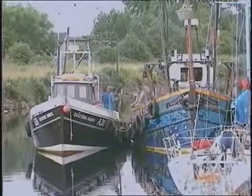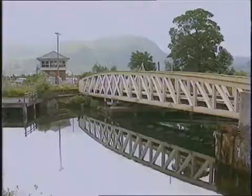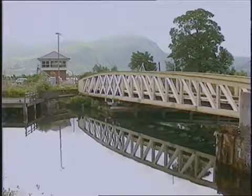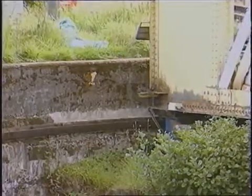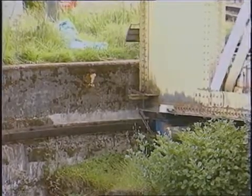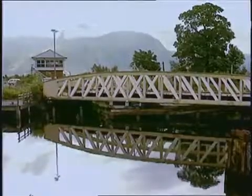At Banavie, the railway has to cross the Caledonian Canal, which it does by means of this massive steel bowed truss swing bridge. This stretch of railway was opened in 1901, while the canal with its unique Neptune's Staircase, consisting of 8 locks, had been completed nearly 80 years earlier.